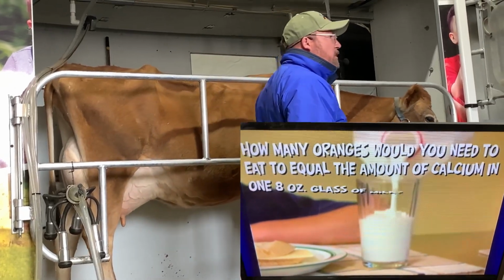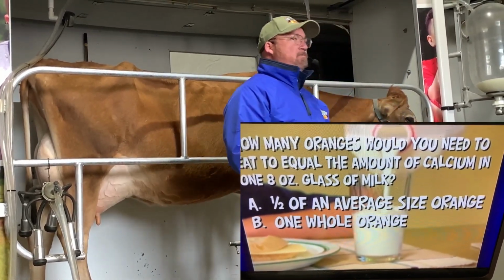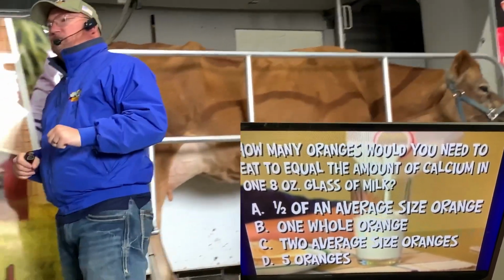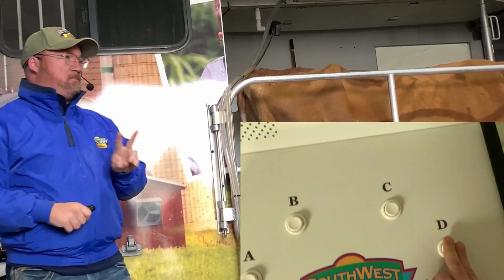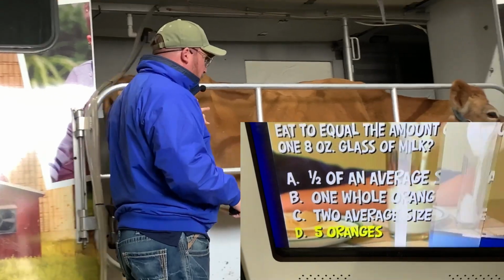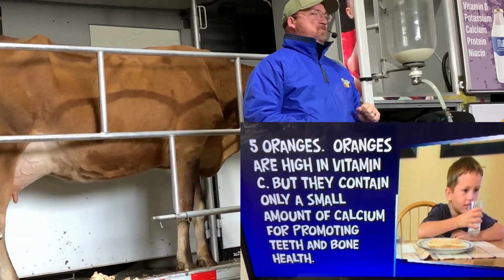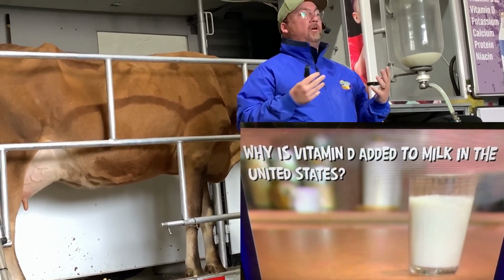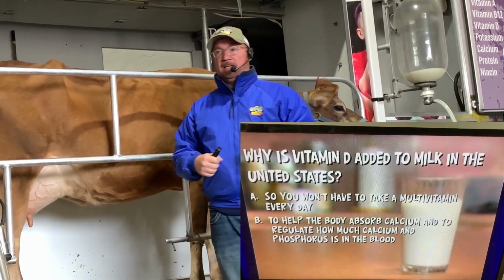Vanessa here is what we call a Jersey dairy cow. Jersey dairy cows are our smallest breed of dairy cows. She's still going to make me about 6 gallons of milk in a day, and Jerseys are our second most popular breed of dairy cows. She doesn't make as much milk as some of the others, but there is a reason we still like to milk them, and that's because she has a lot of butter fat, or what we would call cream, in her milk. So we like to use it for ice cream, butter, things like that.